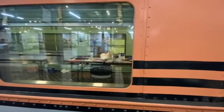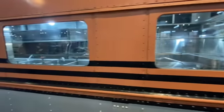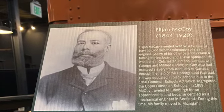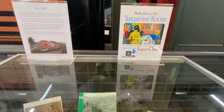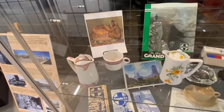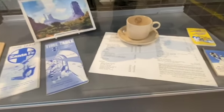Inside the dining car, I think. There's a restoration in process on this car, so. Several displays on the various dining experiences of the several railroad lines. These are actual artifacts, as one can tell from the prices on the menu.